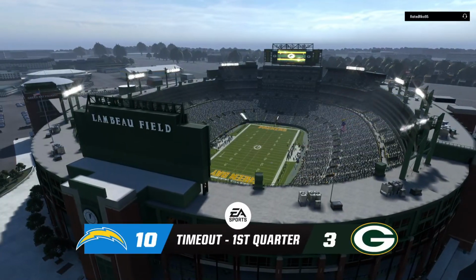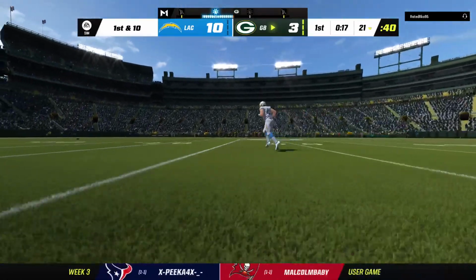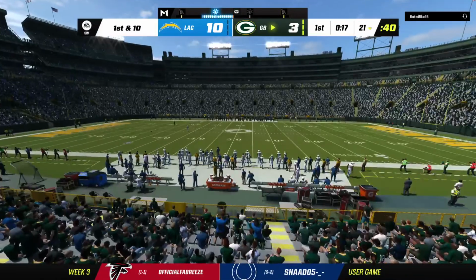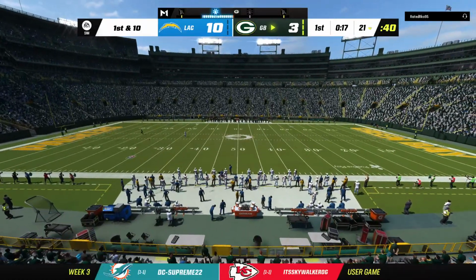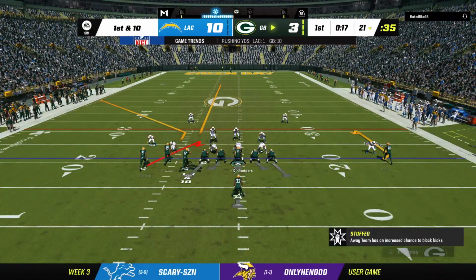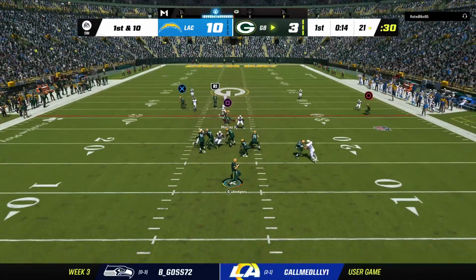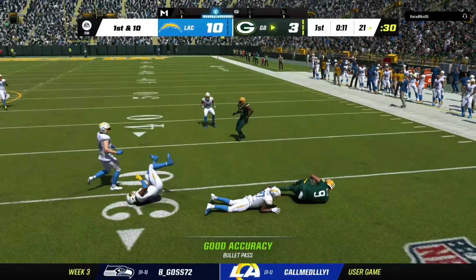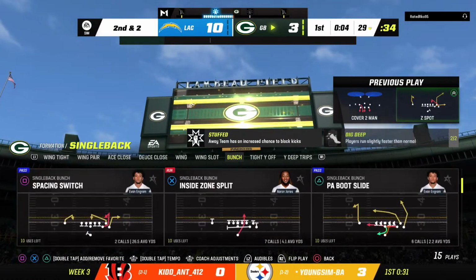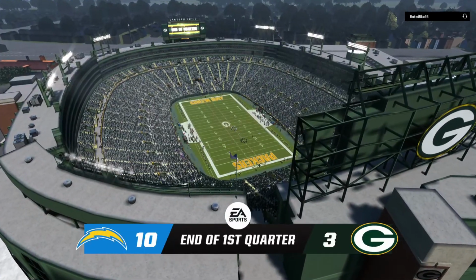Now a timeout called for by the defense. And my goodness, they're now out of timeouts here in this first quarter. Rodgers now on 1st down. He finds his receiver, Watson. And the result here, a pickup of 8. Leaves him with 2 to go on 2nd down. 10-3 our score after 1 here on EA Sports.